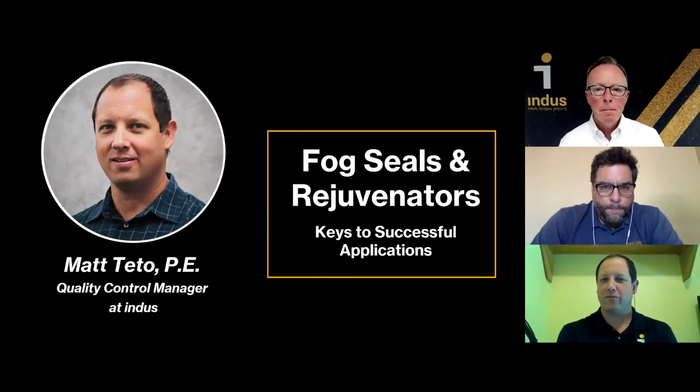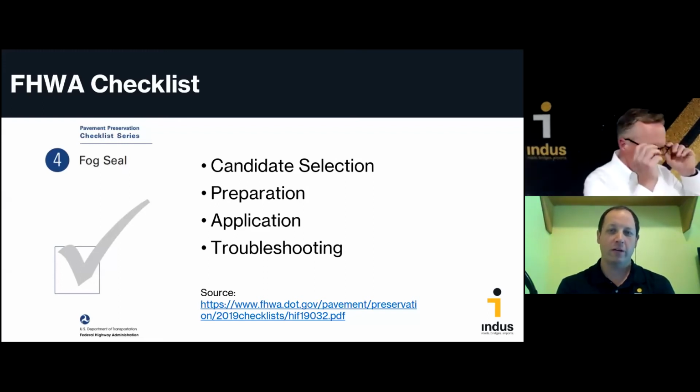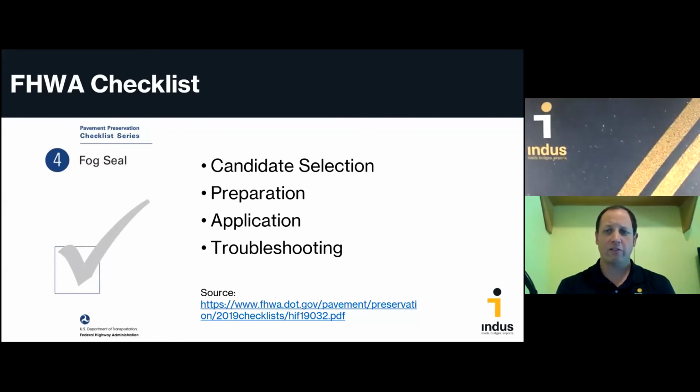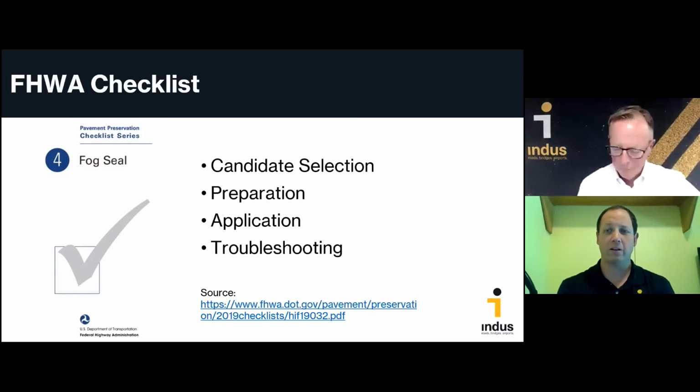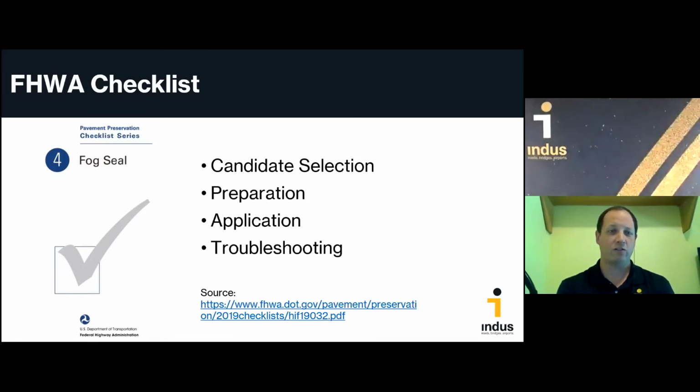I'd like to start off with a quick highlight on a very useful checklist published by FHWA for Fog Seal. It was originally introduced in 2002, and the series I found was updated and revised in 2019. They also expanded their offerings to include a lot more pavement preservation techniques in this checklist series. They're a very helpful resource for both contractors and agency inspectors, helping you get through a job and produce a nice product. So I encourage everybody to check them out.